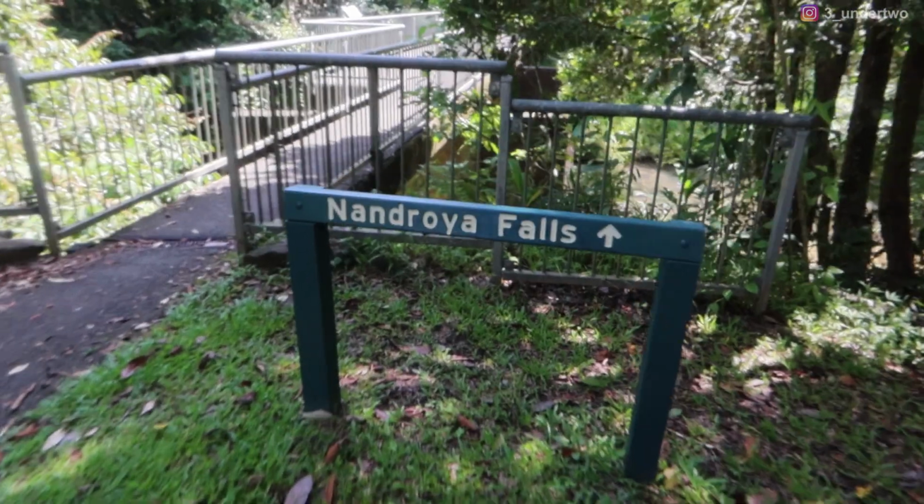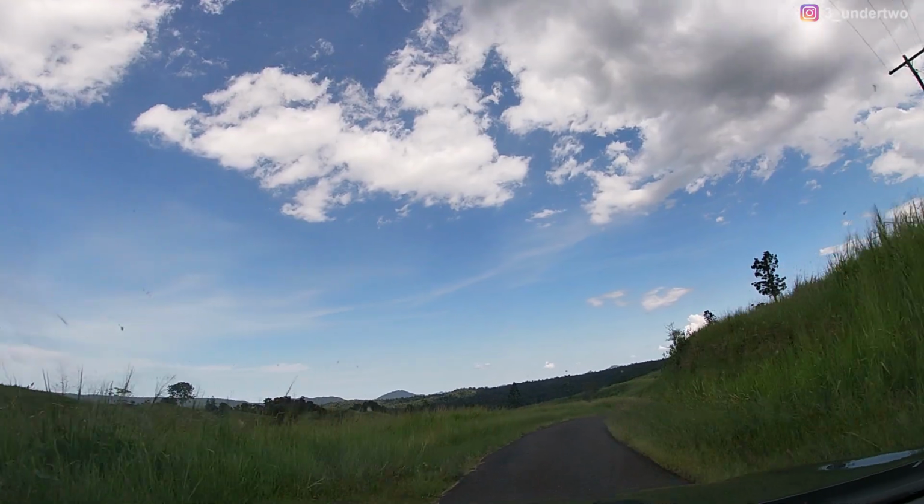So once we finished the waterfall circuit, we headed down to Nandroya Falls to check them out. But when we got there, we realised it's a 2.5 kilometre hike just to get to the falls, and we weren't prepared for that today. So we've left that and we're heading to the next falls, which is Mangali Falls.